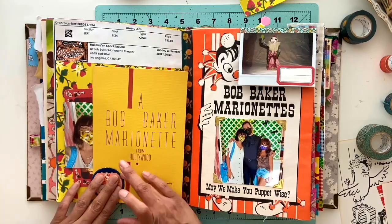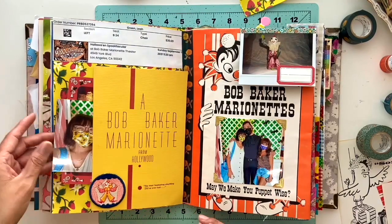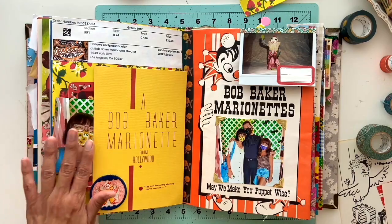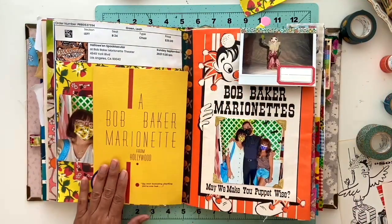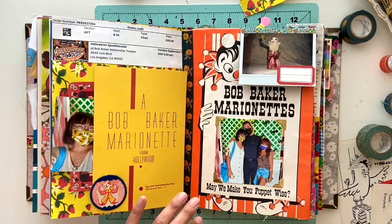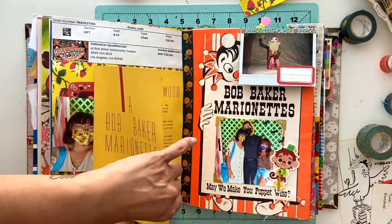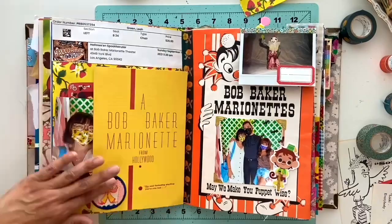I love that this adds such texture to the page. To me, it makes pages really interesting when you mix up material and fabric with paper, with vellum. I love the way that looks. So I'm also going to add a staple to make sure that patch doesn't come off. And then I'm also going to staple this really cute little sticker up to the top of the program.